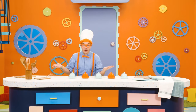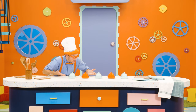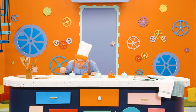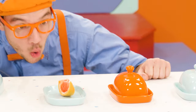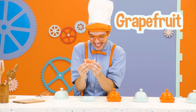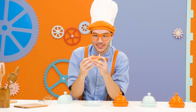Whoa, look, we're here at the chef's table. And look at all these little containers. Yeah, I bet there's food for us to taste in each one of them. Let's start right here. Whoa, look at it. It's a grapefruit. I bet this grapefruit is really tasty. Okay, let's try it.